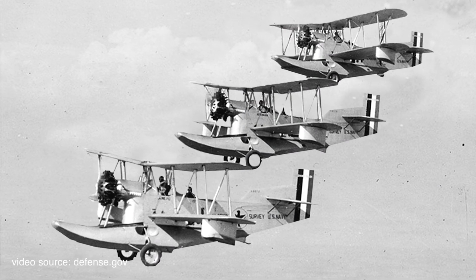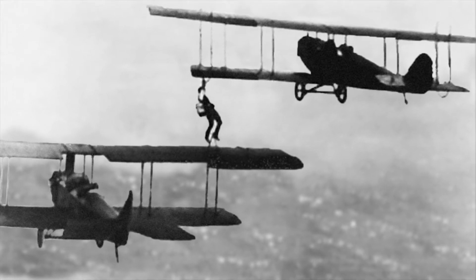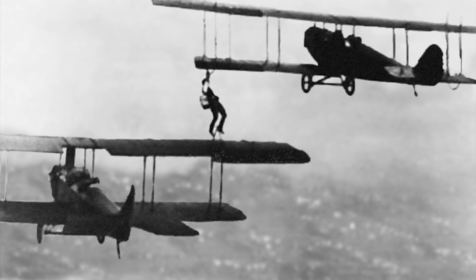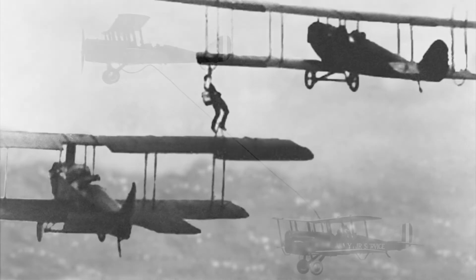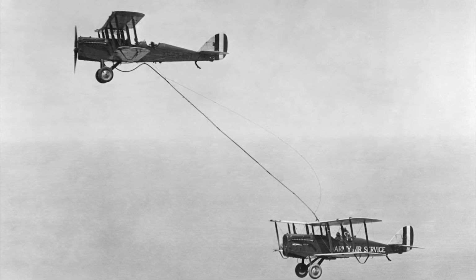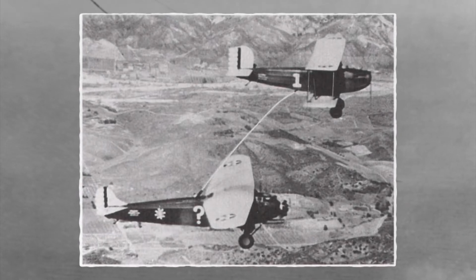In the 1920s, the military needed to find a way to keep aircraft in the air longer. Early methods involved wing walkers carrying gas tanks on their backs, but the risks outweighed the benefits and a new solution needed to be found. The result was nothing short of what looked like an aerial stunt. Four pilots, two biplanes, and a hose dropped from one plane to the other. This was the start of aerial refueling.